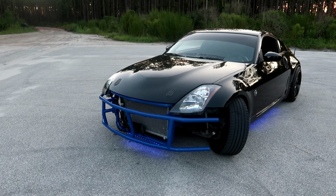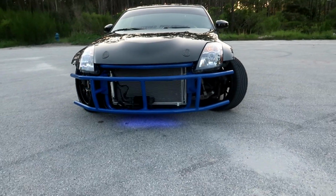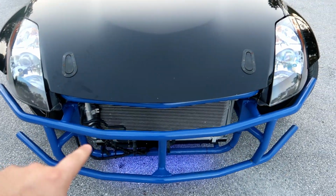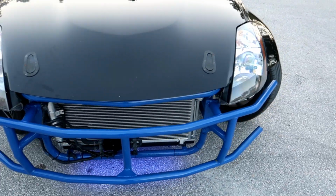I mean, for a grassroots car, this car is absolutely menacing looking from the front. I mean, it's just evil looking. I mean, that bash bar is crazy. And then of course you got that double layer back there. It adds extra support in the top. So it just looks really good.